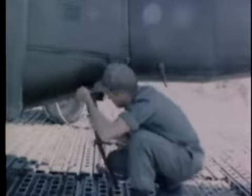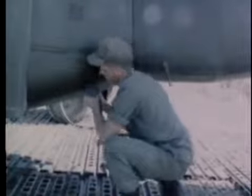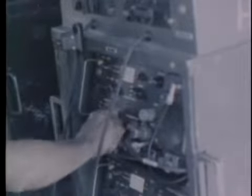In addition, this lightweight unit provides the airborne CP with 2 different radio frequencies and a multiple outlet intercom. Known as the ANARC-122, the system is composed of 2 ANVRC-46 radio receiver transmitters and the intercom channels. 3 whip antennas mounted beneath the helicopter fuselage give the command radio system a range of 24 to 32 kilometers.